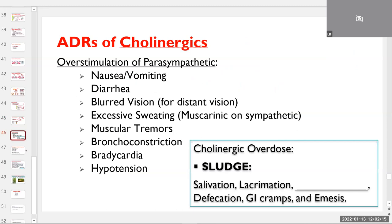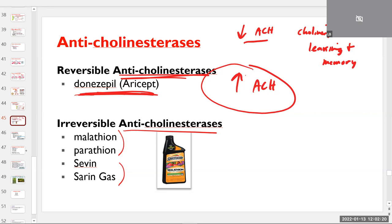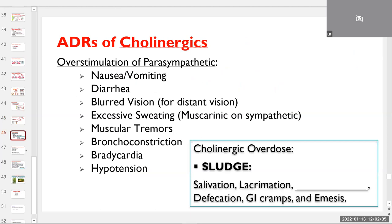What else? It might compromise their ability to breathe, right? Too much acetylcholine. You're going to be contracting that diaphragm a lot. Okay, excessive. And you won't be able to alternatively relax it, which is necessary for breathing. Now, I mentioned all of this salivation, lacrimation, urination, defecation.